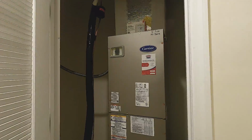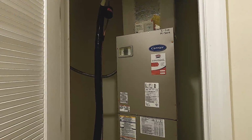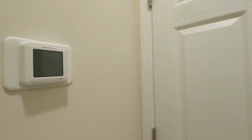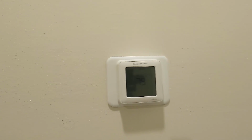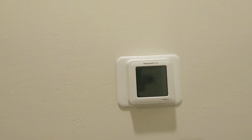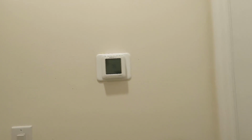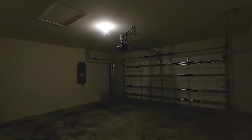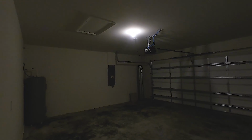Here's where your AC is. It's a 3-ton 14 SEER Carrier. Over here's your Hummingwell home thermostat. And over here is the garage. It's a double car garage. You got your water heater over there and your hurricane shutters over there.